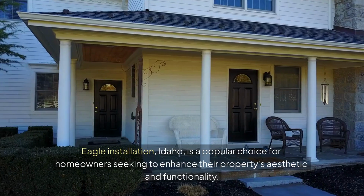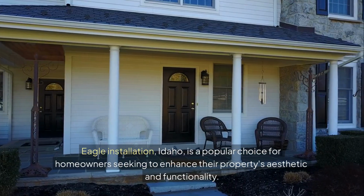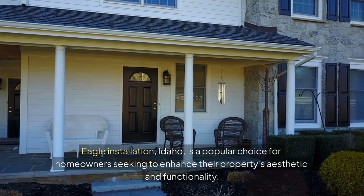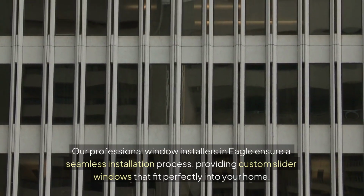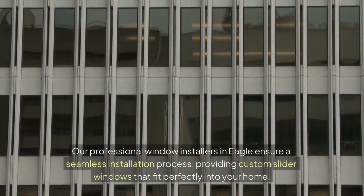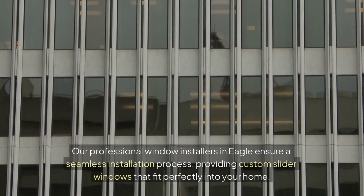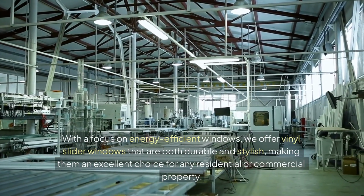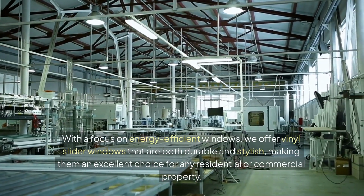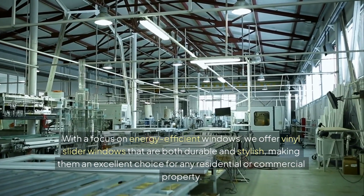Slider Windows Eagle installation, Idaho, is a popular choice for homeowners seeking to enhance their property's aesthetic and functionality. Our professional window installers in Eagle ensure a seamless installation process, providing custom slider windows that fit perfectly into your home. With a focus on energy-efficient windows, we offer vinyl slider windows that are both durable and stylish, making them an excellent choice for any residential or commercial property.